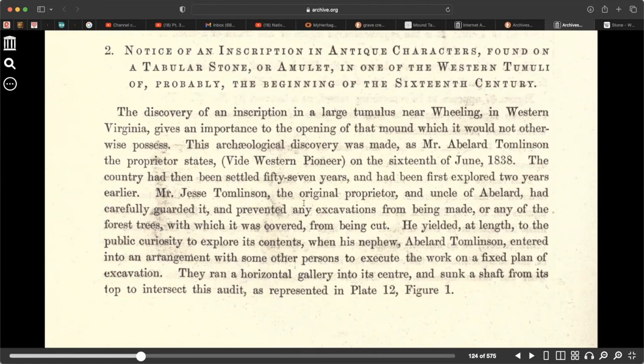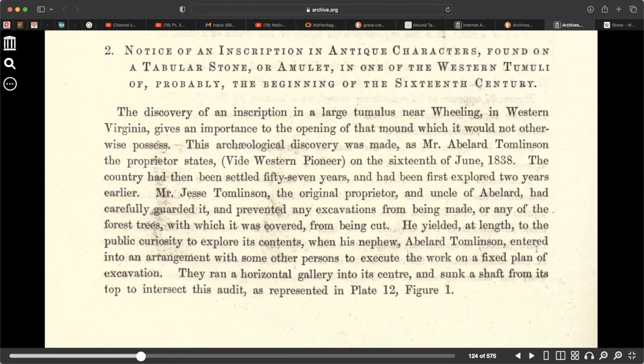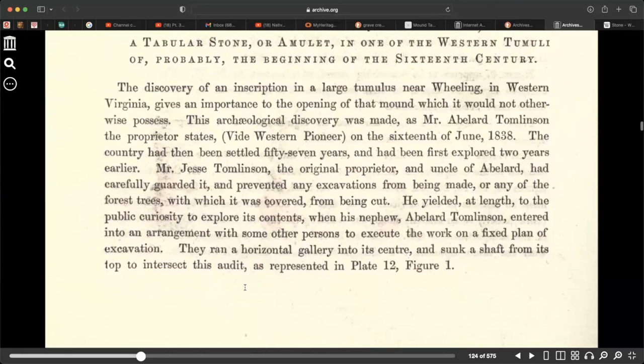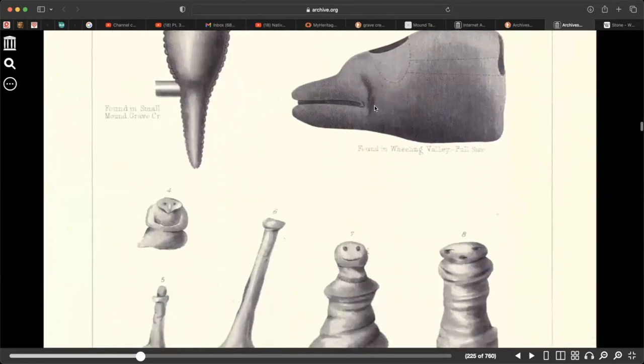Mr. Jesse Tomlinson, the original proprietor and uncle of Abelard, had carefully guarded it and prevented any excavations from being made or any of the forest trees with which it was covered from being cut. He yielded at length to the public curiosity to explore its contents. When his nephew, Abelard Tomlinson, entered into an arrangement with some other persons to execute the work on a fixed plan of excavation, they ran a horizontal gallery into its center and sunk a shaft from its top to intersect this adit, as represented in Plate 12, Figure 1. Some of the things they found here in this mound.